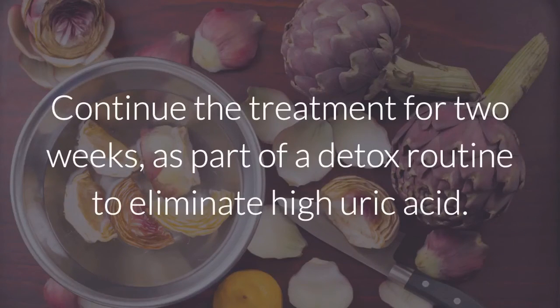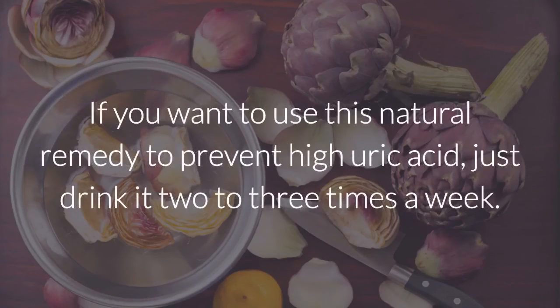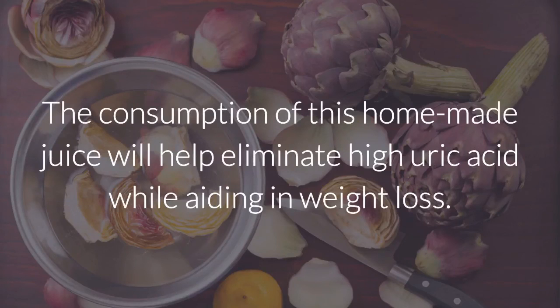Continue the treatment for 2 weeks as part of a detox routine to eliminate high uric acid. If you want to use this natural remedy to prevent high uric acid, just drink it 2 to 3 times a week. The consumption of this homemade juice will help eliminate high uric acid while aiding in weight loss.